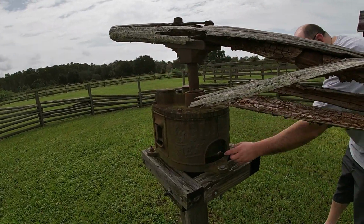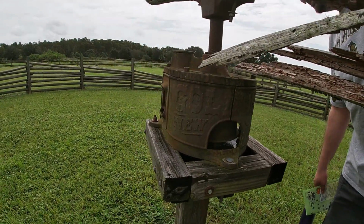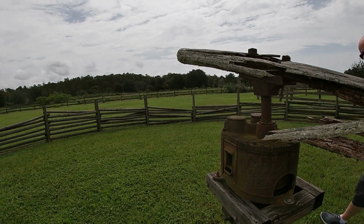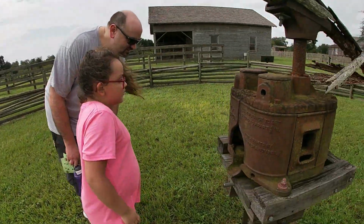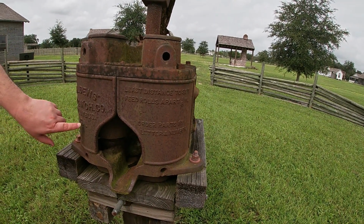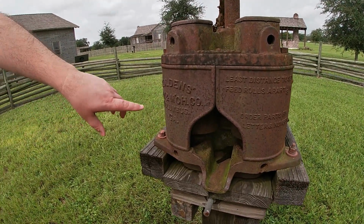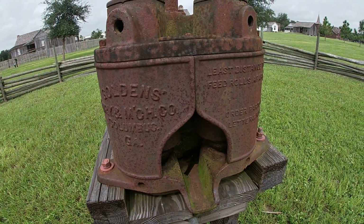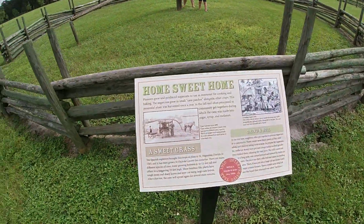It says something new, and then over here it says model. This was the new model. Golden's new model. Interesting. Not sure what that is. There's some words on the back there too. Golden's. Least distance to said feed rolls apart, Columbus, Georgia. 1/8 of an inch. Order parts by letter and number. Yeah, that's so cool. It was based out of Columbus, Georgia. I wonder if there's a Golden still in Columbus, Georgia. That is so neat. I may have to do what viewers are going to have to do. Google it. Home sweet home.